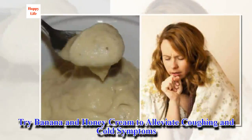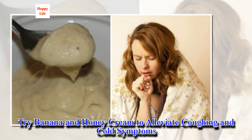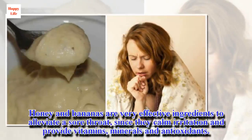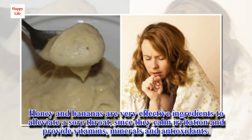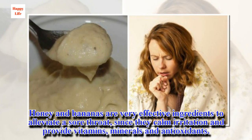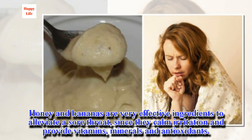Try banana and honey cream to alleviate coughing and cold symptoms. Honey and bananas are very effective ingredients to alleviate a sore throat, since they calm irritation and provide vitamins, minerals and antioxidants.